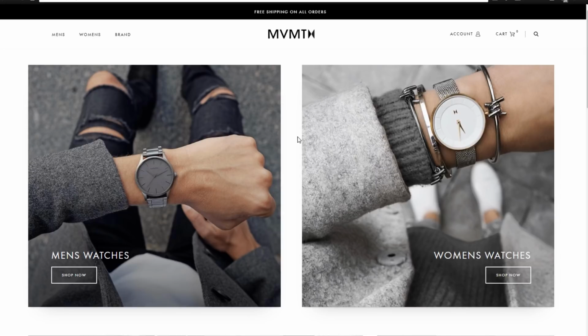You know, black and white is a very luxury type color scheme and color pattern to go with, maybe for your website as well. Black and white style, free shipping on all orders. It's going to be a selling point there. People see that, they're going to be, oh, wow, I'm interested in buying from this site.